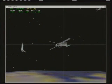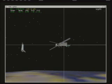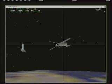Once again, we'll be showing you several different views, including this one that you see here. Whenever we're out of video communication with the shuttle, it gives you an idea of Discovery's position up in front of the International Space Station as it begins the process to back into the Harmony node and Pressurized Mating Adapter number 2.